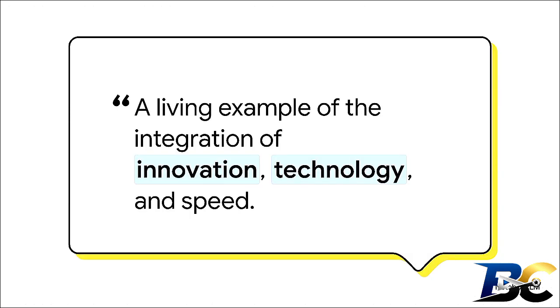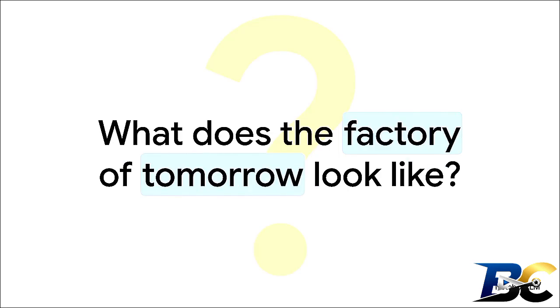One source described these places perfectly. They called them a living example of the integration of innovation, technology, and speed. And that's really the key takeaway here, isn't it? These aren't just factories. They are this perfect fusion of those three forces, all working together to power our connected lives. So, after seeing this incredible city-sized machine in action, it kind of leaves you with one big question. If this is how our phones are being made today, with this insane level of automation and scale, what on earth does the factory of tomorrow look like? And what new kinds of technology will it create for all of us?